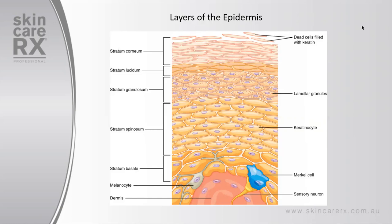It can vary from skin to skin. Some skins it can be a little bit thicker, some it can be much thinner. A really light, really white skin tone will have a much thinner layer, whereas a darker skin tone will have a thicker, looser layer. So it's usually around three to four cells thick in this layer.